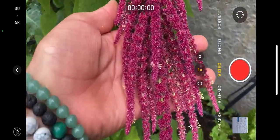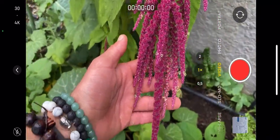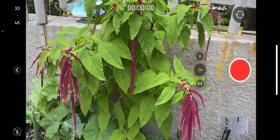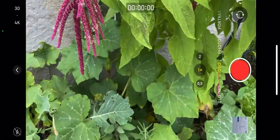3, 2, 1. Well, this is amaranth. Amaranth. Oh my goodness, it's so delicious. Wow. Obviously, this in the garden can literally spread like wildfire, as you can see, and the birds love it. So, yeah, really delicious. And we'll harvest this as soon as she's ready.